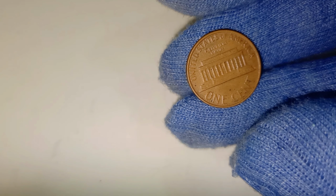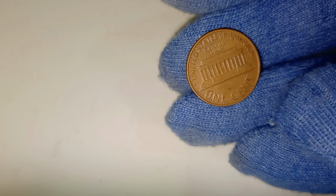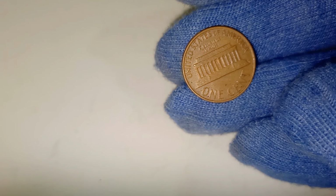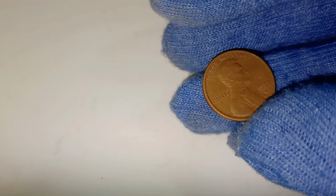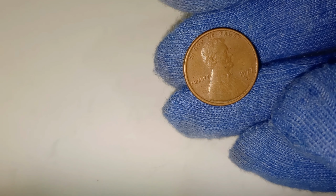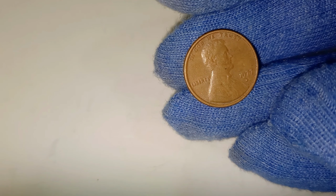The highest known sale for one of these coins? A mind-blowing $213,000. That's right, a penny that could easily have passed through your hands as part of everyday change is now worth as much as a luxury car or even a house. That's the power of rarity, history, and condition in the world of coin collecting.